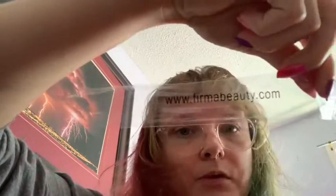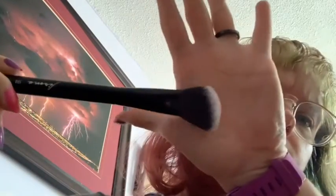I'm literally just opening the package right now. Okay. So, I am open. In my package, there is something from Firma Beauty. Actually, I'm just going to grab everything out. This little bag, it's so cute. It's a Firma 103. I'm pretty sure it's a contouring brush. And it's cute, and it's white.